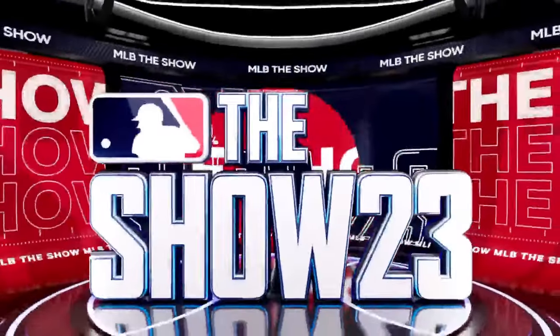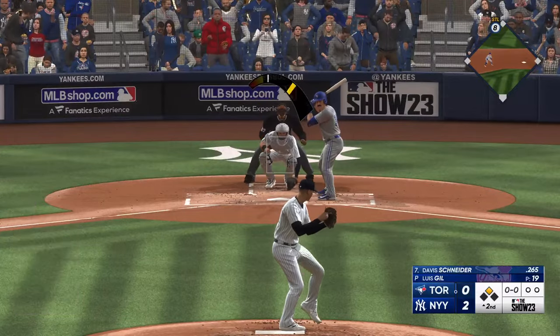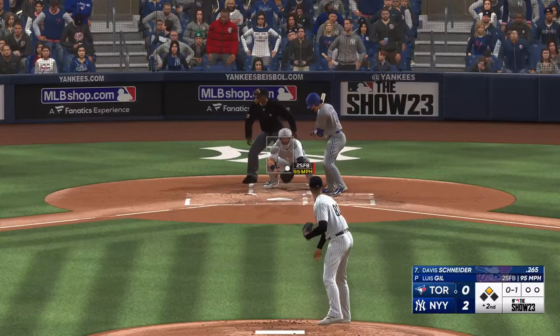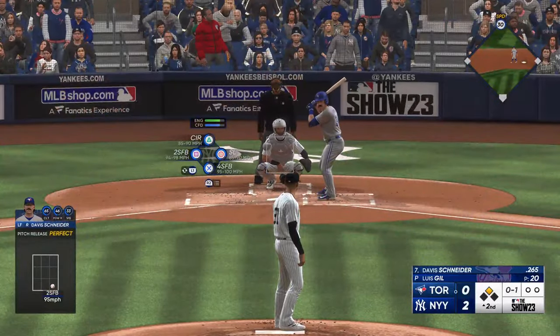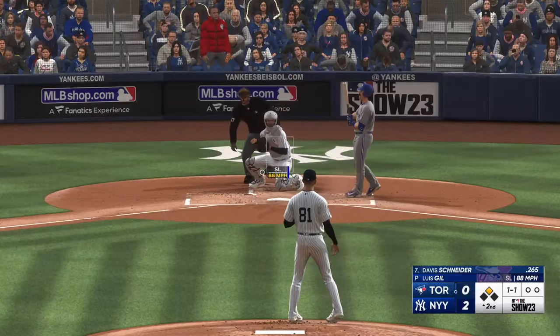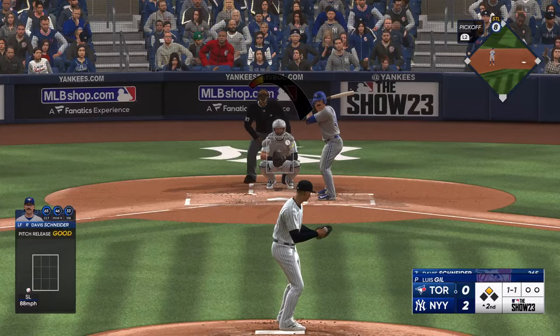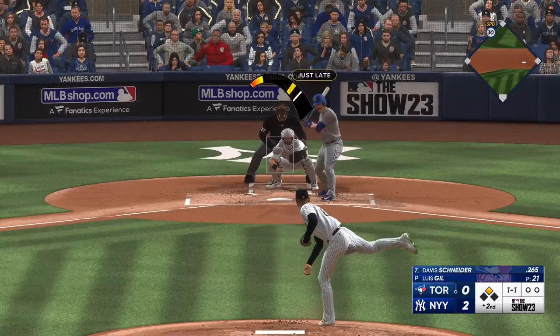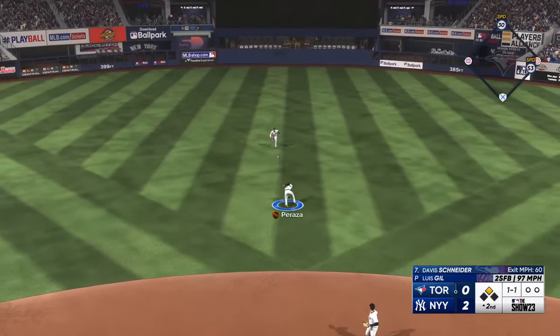Still able to come through behind in the count right there. Just a very nice approach and swing right there to use the big part of the field. Everything was on time. He stayed balanced through the entire swing and just launched that one into center. Runner at second, nobody out. Next one misses, ball one. Popped up. And it drops in.